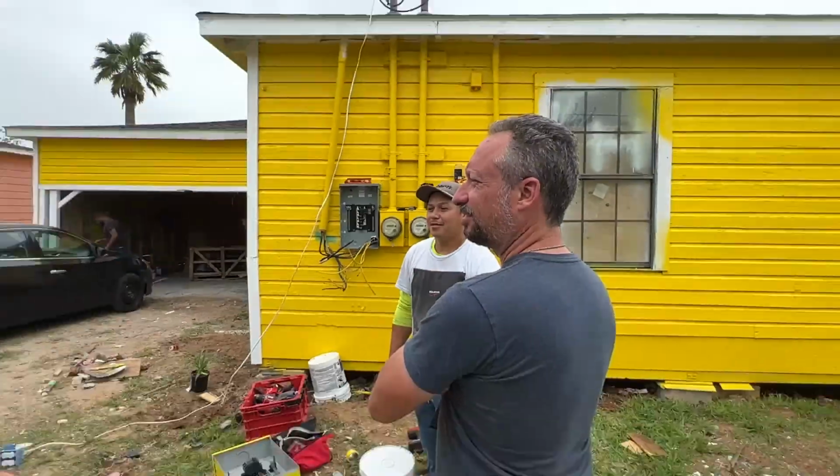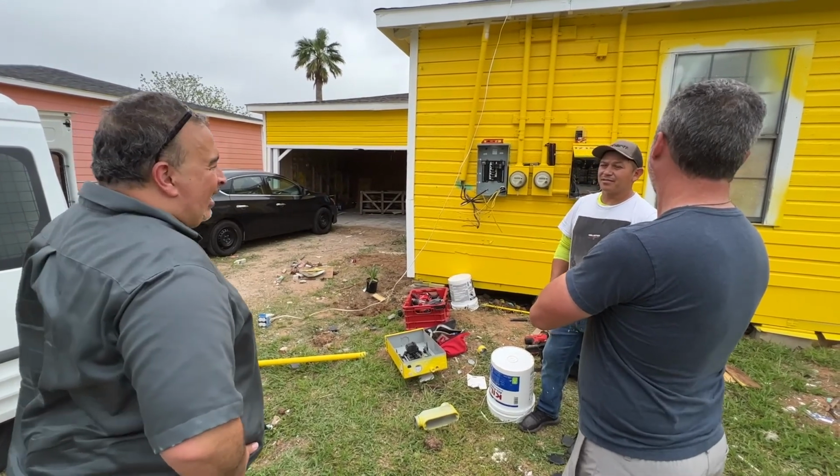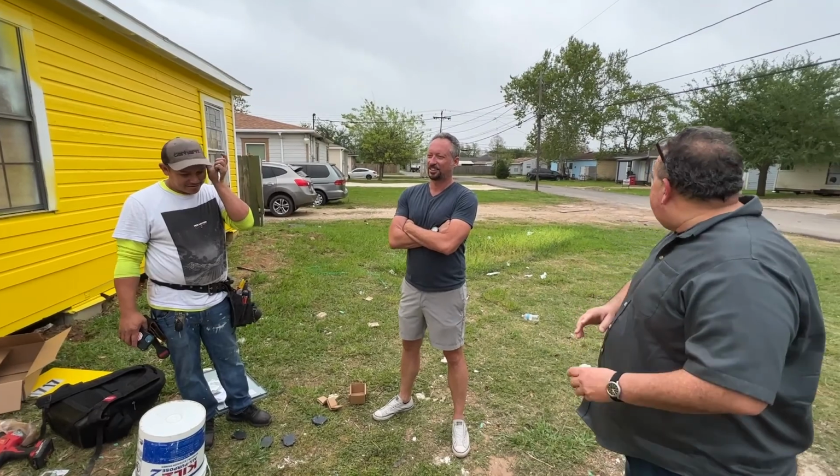Busted out the old tile? Oh, wow. You busted the old tile? Yeah, I removed it. Oh, my God. How long did that take? I don't like that. Yeah, I don't like it either, but that's a lot of work. Hard. Yeah, there's no way.